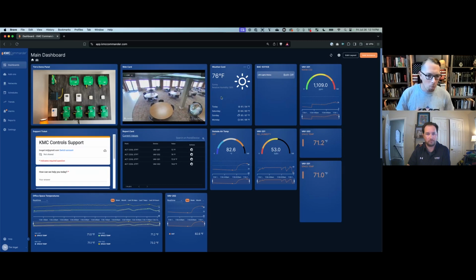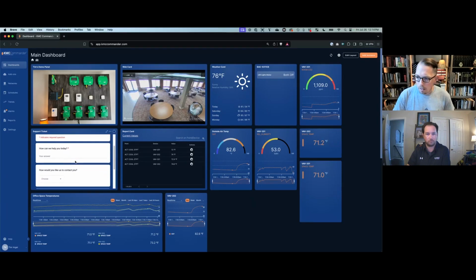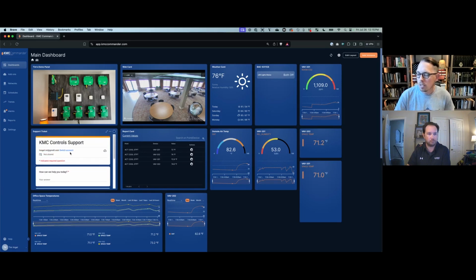This is a weather card where we're utilizing API data from a public source to understand what the weather is like. It just brings context to everything else you're seeing. This is a gauge card. This is a custom card. This is what we call a web card, where I have brought in a live Google form. So if you wanted to gather, let's say, support tickets, or submit change orders or anything like that, however the end customer or your team wants to use it, you could bring that in here.